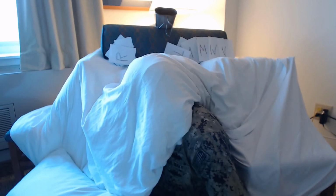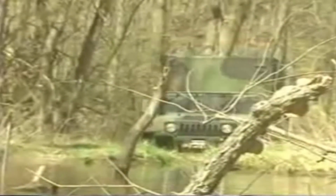Those are some of the more typical encounters that you may be faced with when performing operational missions with the Humvee. Now let's review some of the more unusual and adverse conditions that you may be faced with. One of those is water fording.